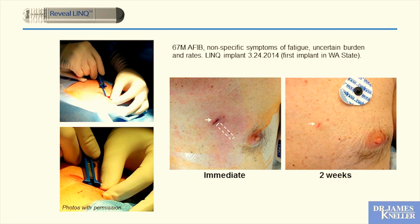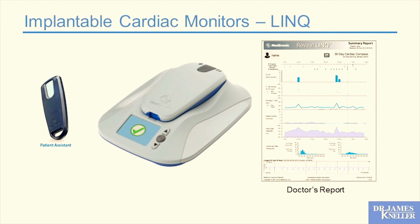And people have wonderful experiences with loop recorder technology. The transmitter sits by your bed, automatically interacts with the device while you're asleep, and pushes it to a database available to our office. You have the patient assistant if you want to report symptoms. The doctor gets a beautiful report and can discuss it with you. It's like the future's here.